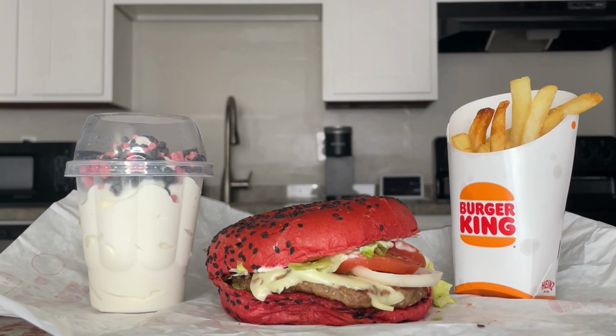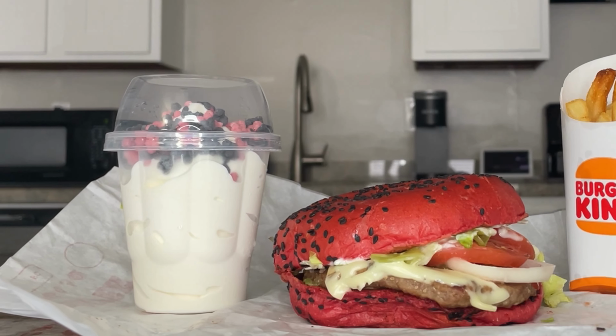But the red Whopper is not the only thing that was released. Burger King also released a new Spider-Verse sundae along with the Spider-Verse Whopper. It comes with vanilla ice cream and some candies on top, and that's all. They really went all out on this Spider-Verse Whopper and that sundae, didn't they?